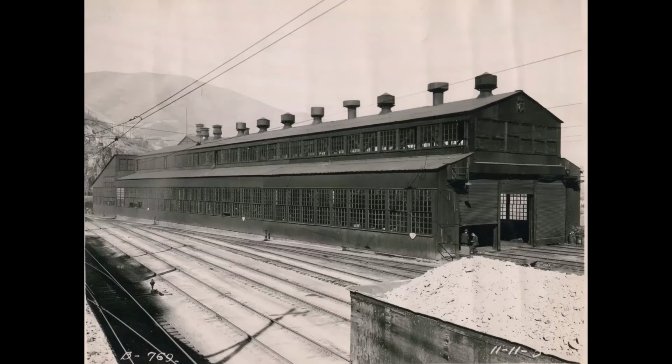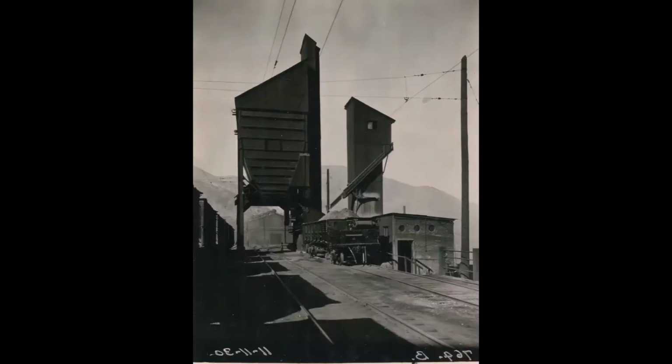pre-50s anyway. So the next picture is the coaling station. You see the big old coaling station here, and the smaller one next to it is a cinder station where the old steam engines would dump their cinders between the rails, and then they'd go down to the next level and they'd lift them back up and put them in a car there.